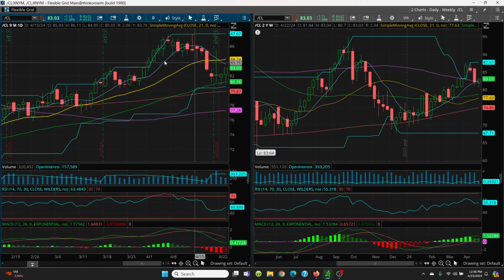If not, this is going to be a brick wall the first time. Again, you're not going to get through this here on a closing basis the first time. Yeah, you'll be able to pop up through it, there's no question, but I don't think you're going to be able to get through it and close above it the first time. Just like when you're a kid, you're trying to tip over a Coke machine. You got to rock that bad boy a couple times before you're going to get over it. Okay, so always watch this 8 SMA here.